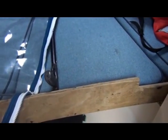This plywood here is just to keep things from rolling off when we're in rough seas. You just pull it out. But this area does convert to a table. This is the windshield for the front. It has side windows that match that. But this area here will go up into a table.